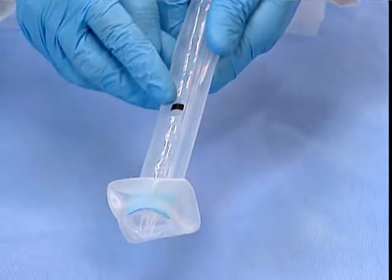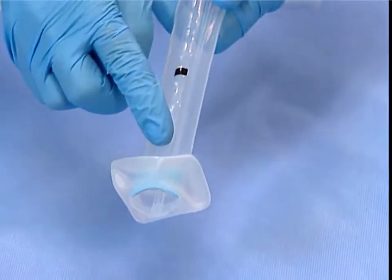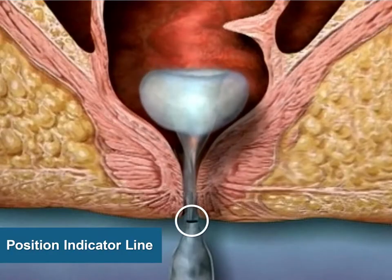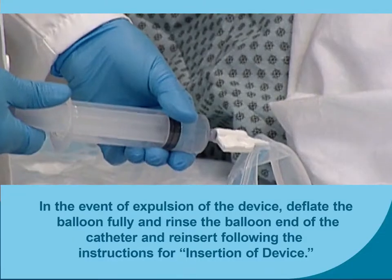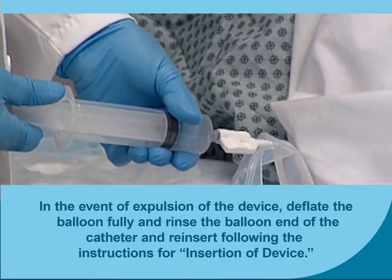Take note of the position indicator line relative to the patient's anus. Regularly observe changes in the location of the position indicator line as a means to determine movement of the retention balloon in the patient's rectum. This may indicate the need for the balloon or device to be repositioned. In the event of expulsion of the device, deflate the balloon fully and rinse the balloon end of the catheter and reinsert following the instructions for insertion of device.